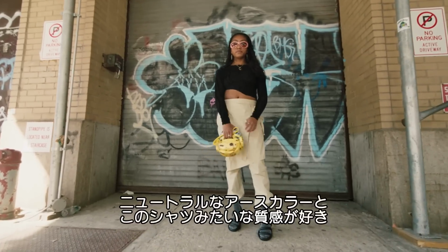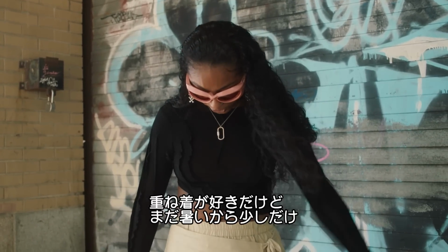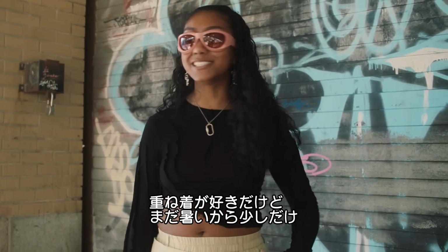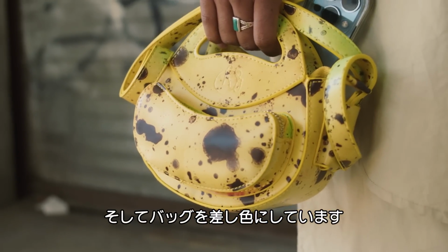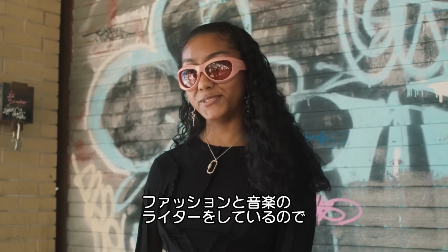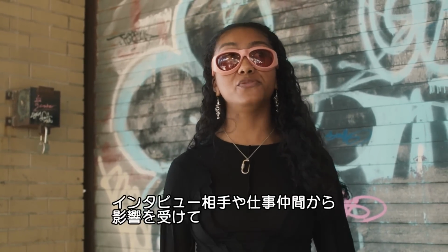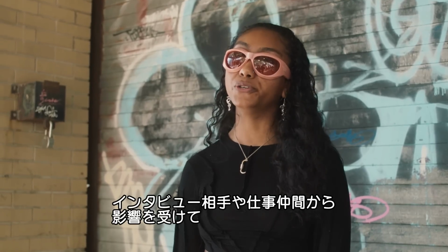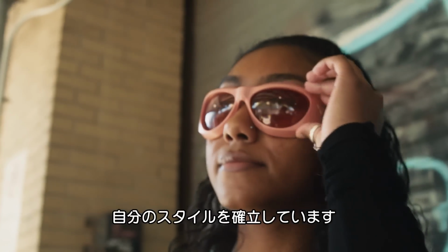I really love neutral colors, earth tones, and I also love texture, like my shirt. I really love to layer, but not too many because it's really hot outside. I love a pop of color, which is where the bag comes from. I am a Brooklyn magazine writer, so I write mostly fashion and music, so I get my inspiration from the people that I interview and I speak with and my collaborators, and I really look to them for my style.